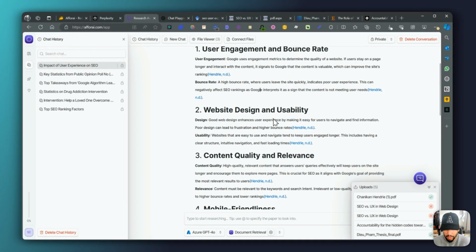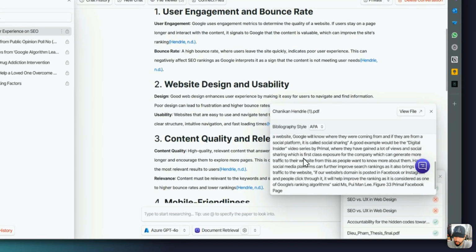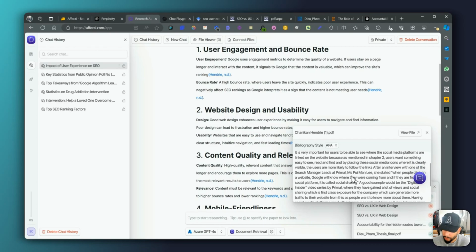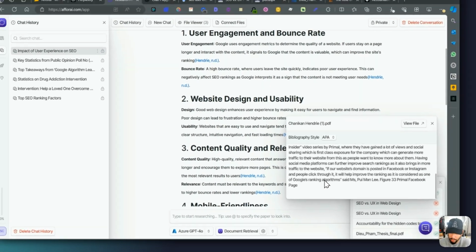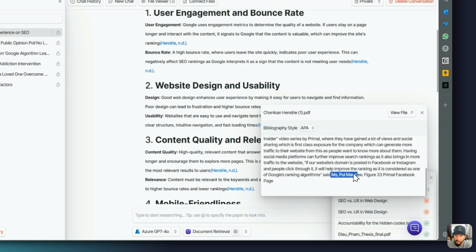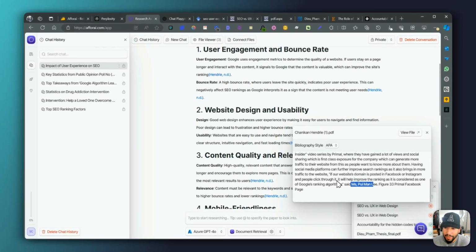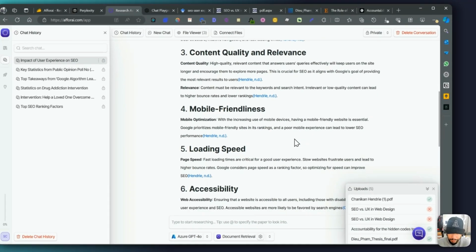For example, website design and usability. Good website design enhances user experience by making it easier for users to navigate and find information. Poor design can lead to frustration and a higher bounce rate. Let's look at the actual source. I'm not going to read all of that, but if our website's domain is posted on Facebook or Instagram, and people click through it, it will help improve the rankings, as it is considered one of Google's factors. This is probably not even a vetted, peer-reviewed paper anyway, so I wouldn't put any emphasis on it. But I just want to show you guys what it's capable of.